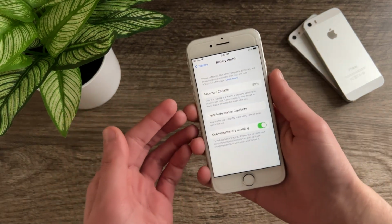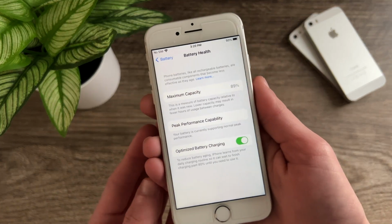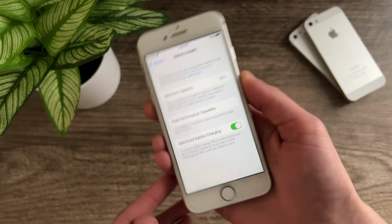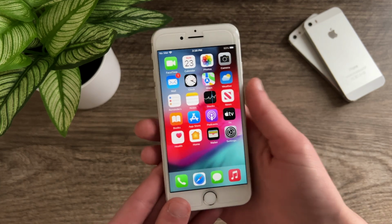Before I talk about the battery life of iOS 15.3 on my iPhone 7, I just want to let you know that my maximum capacity is currently at 89% and supporting normal peak performance, which means that my iPhone is not being throttled. Now, with that out of the way, let's talk about the battery life.